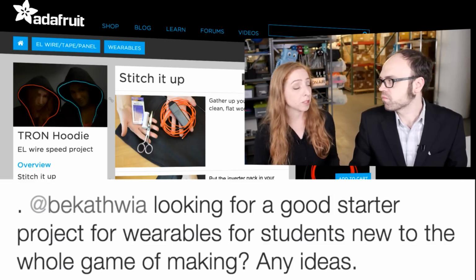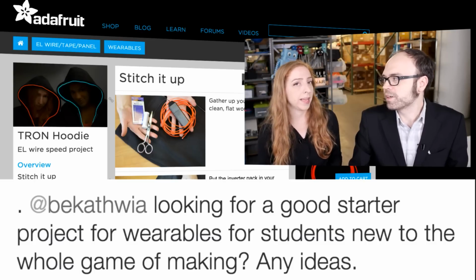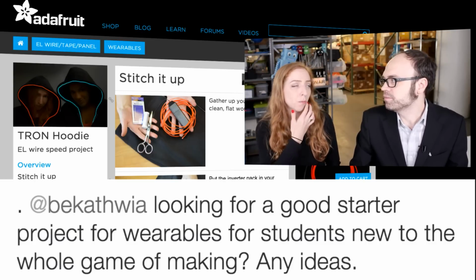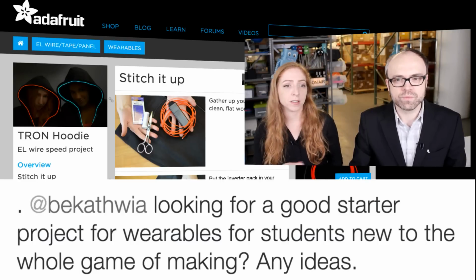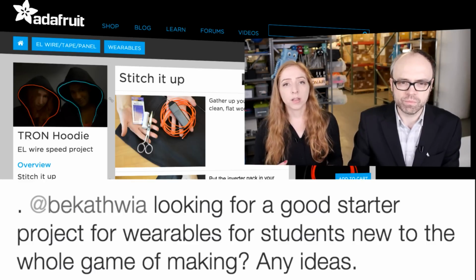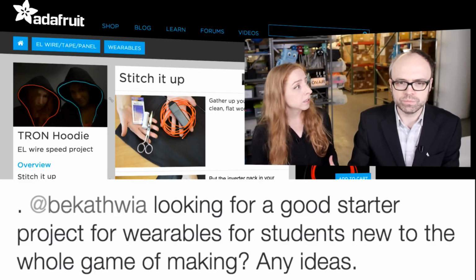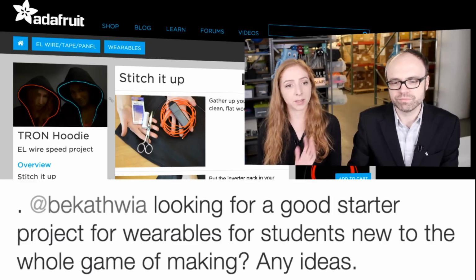You get a lot of impact for a little bit of effort. It doesn't take that much crafting skill. You just have to sew it around the edge, and everybody's got a hoodie, and it's a really good payoff. Yeah, it's a good payoff for effort expended, and the stitching is pretty forgiving. So even if you're not great at sewing, that's okay. You really don't have to do any wiring except to cut off the extra at the end of your project. So that's a really simple one.